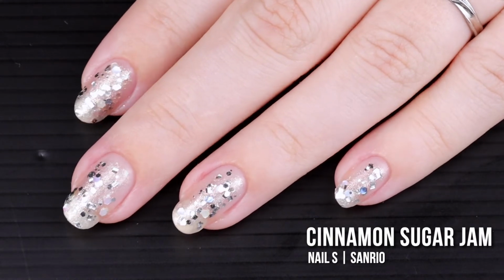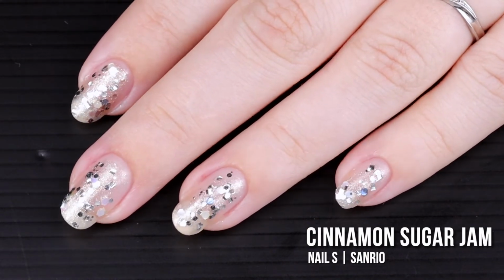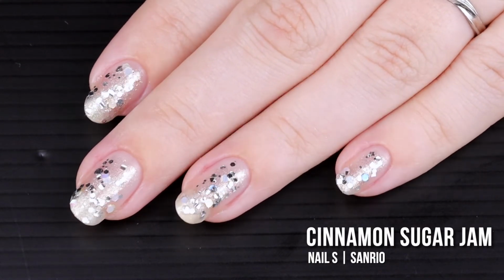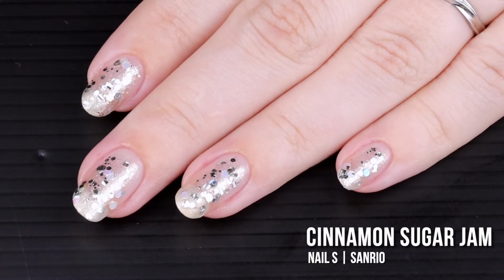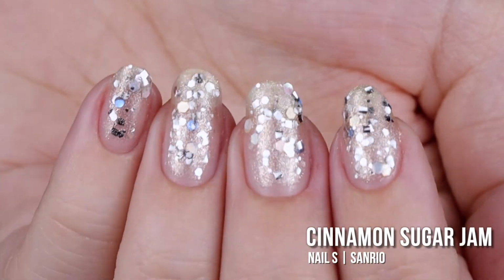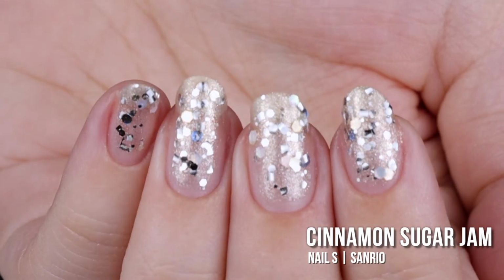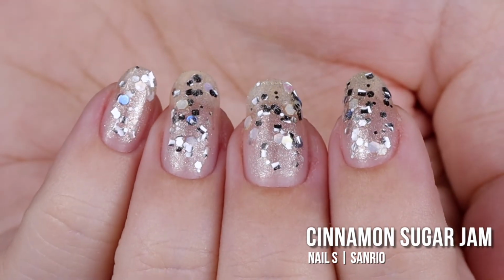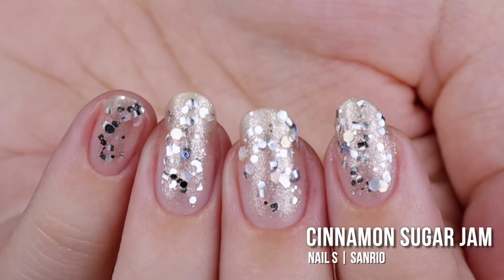So I was gonna stop at 2 coats on this one, like I had legit made up my mind to stop at 2 coats, but then I thought, what would it look like in 3? And I just kept going. I don't really see the relation between cinnamon, sugar, and jam and silver polish, but you know, it's fine. I think it's more or less a play on Cinnamoroll, who's the character on the bottle.